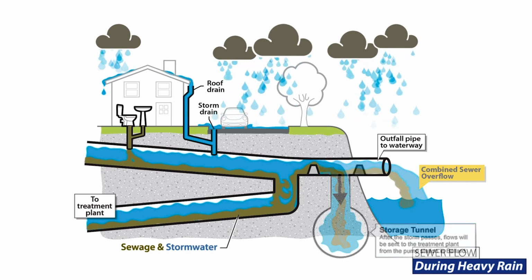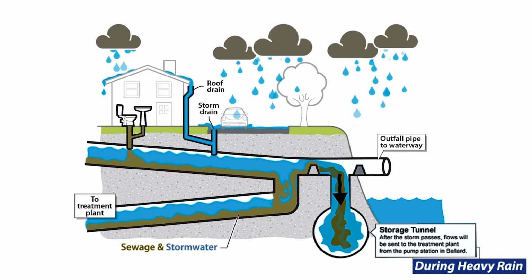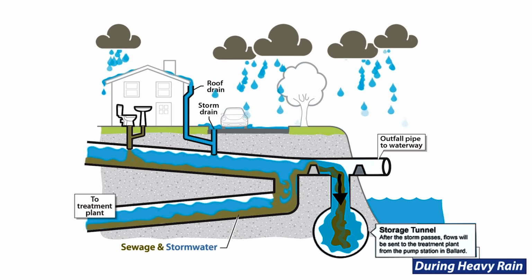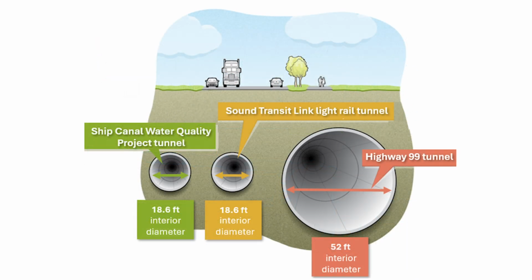We're going to remove about 75 million gallons of this sewage and stormwater from the ship canal every year by storing it in the tunnel, then draining the tunnel with a pump station to the West Point treatment plant. And I do have to clarify, when people hear I'm working on a tunnel, they instantly think about traffic, that we're building a tunnel to improve traffic from Ballard to Wallingford, but it's actually a water tunnel.